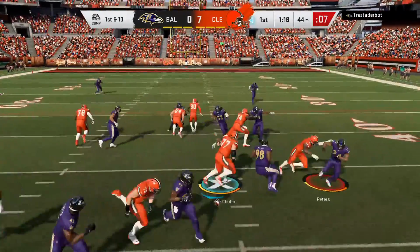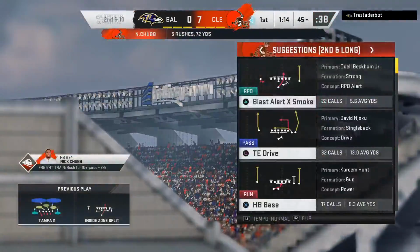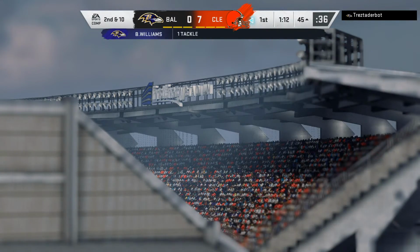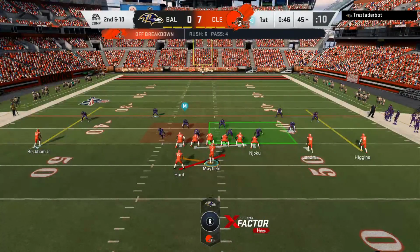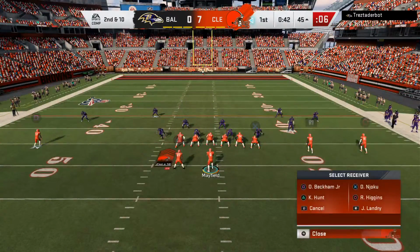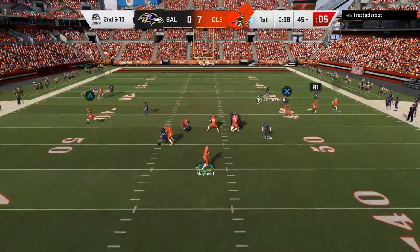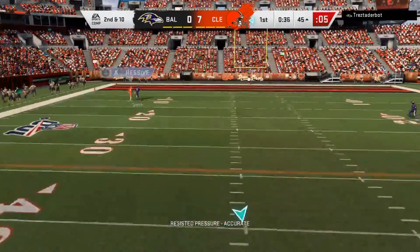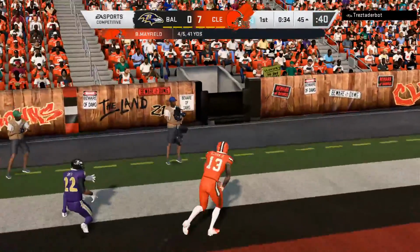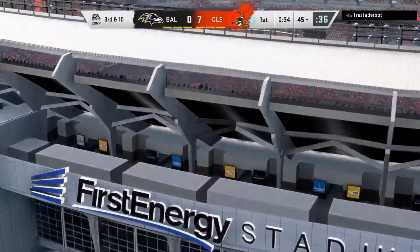A run for Nick Chubb. And running room scarce here. He's going to be stopped in his tracks at the line of scrimmage. No gain on the play there. 2nd down. Looking to throw on 2nd down. Mayfield. He's going to look for Beckham in the end zone. And that'll be incomplete. Good protection that time, and they couldn't hook up on the long one.